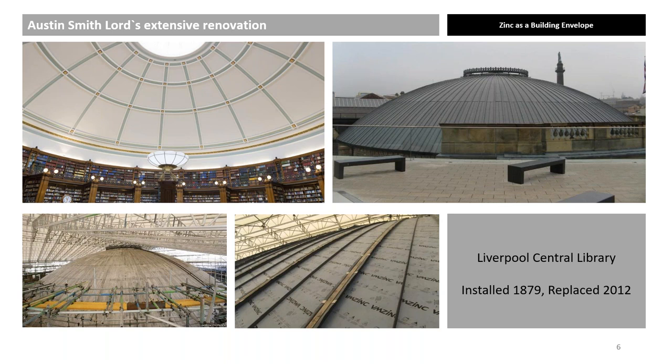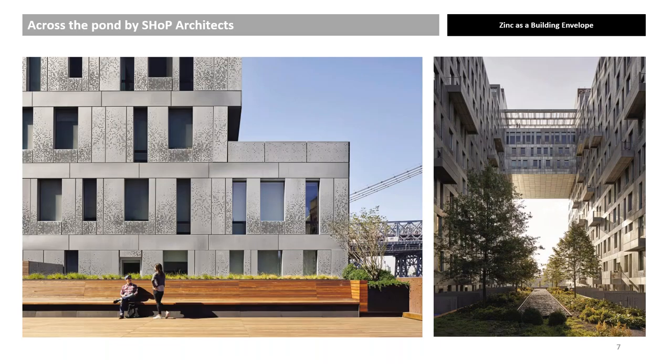But in the UK, Liverpool Central Library was built in 1879, and about 130 years later, Austin Smith Lord did an extensive renovation, including of the Picton reading room. And this was replaced with zinc, and hopefully it will last another 100 years or more. But that's enough from Europe. We're going to get on a boat from Liverpool across to New York, more precisely Brooklyn.